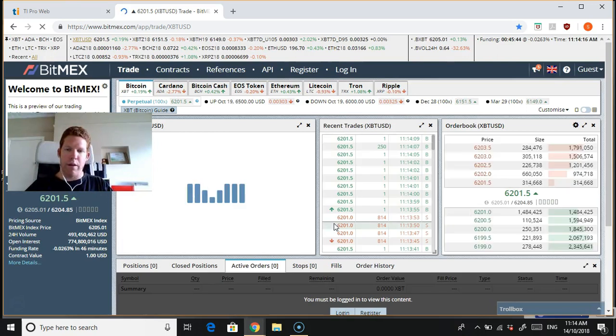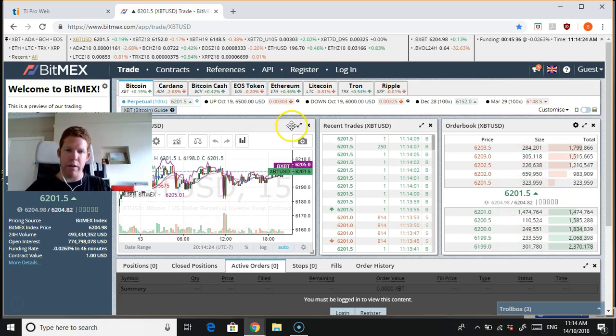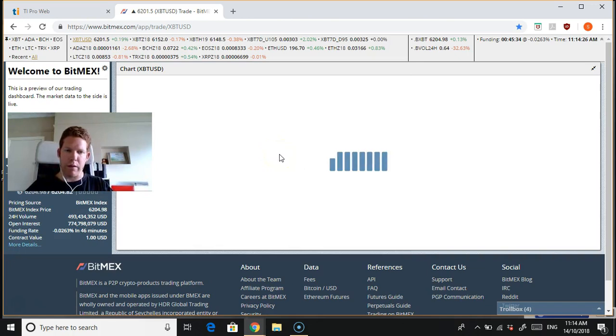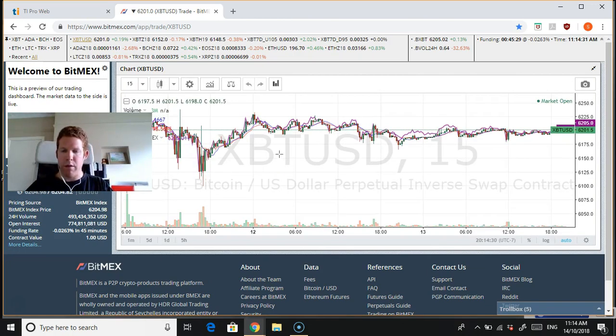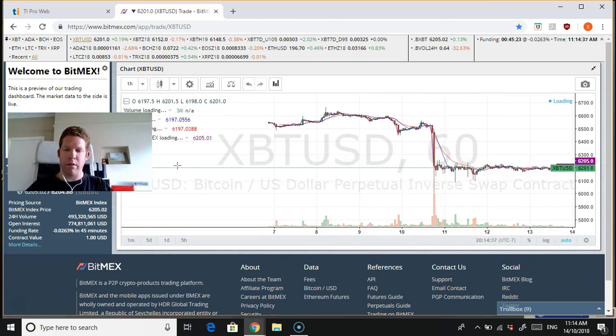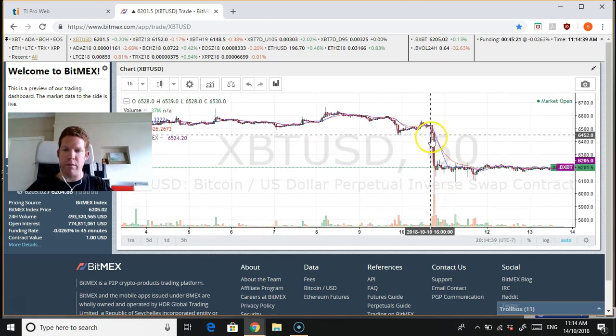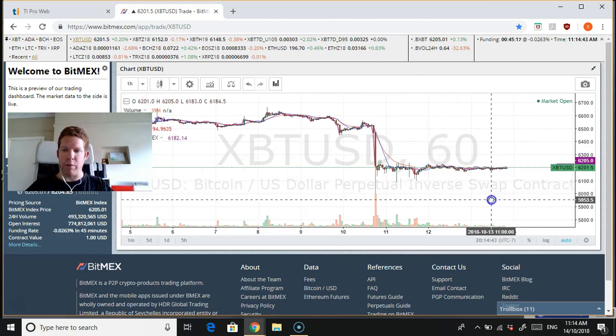Hopefully this loads up. So it's back over 6,200. The low on the 11th, I believe, was 5,997. Bring this chart up here. Waiting for it to move. Bring the hourly up. It's pretty telling what's going on currently. It really moved pretty low, and now it's just been pretty stagnant.